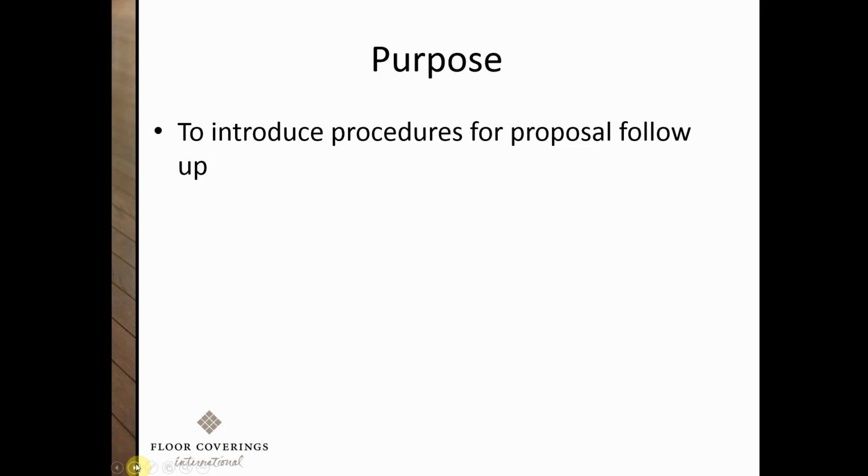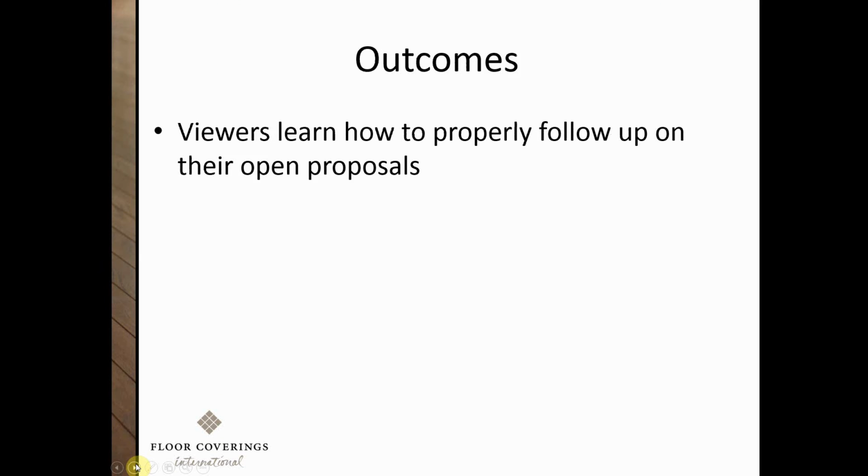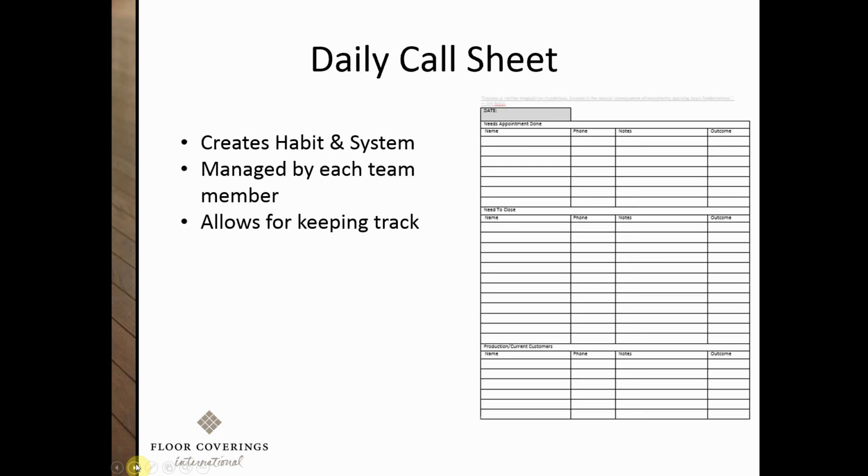The purpose of this session is to introduce procedures for proposal follow-up. What we'd like to see as an outcome is that you properly learn how to follow up on your open proposals, which allows you to increase your close rate because of your increased touch points and communication with customers you've written a proposal to but have not yet landed a sale.